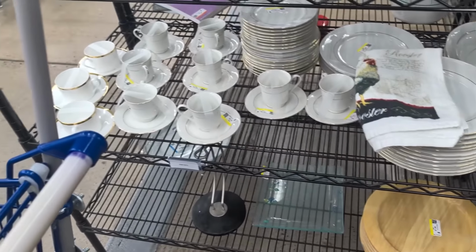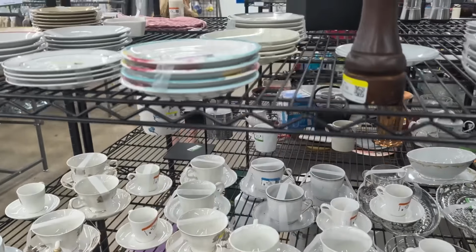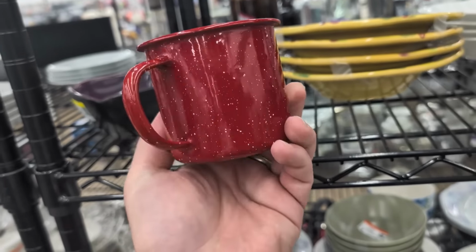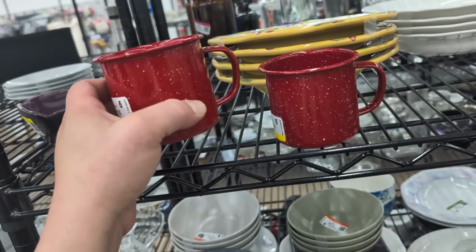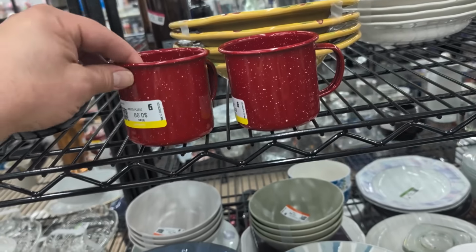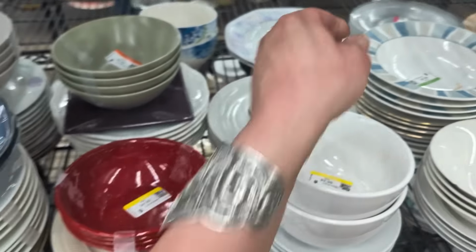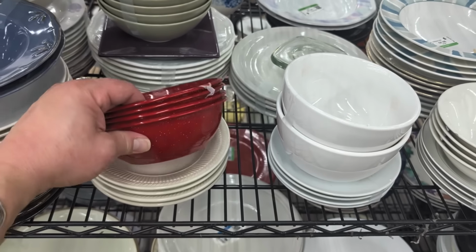Looks like a bunch of this white, a whole 3 shelves full of the white, but that's it. Not a whole lot of vintage. Those cups, I've got some. If you saw my Vegas video, I've got a couple of sets of plates that are red graniteware like this that we picked up. But there's just the 2 cups, and I would want 4 because there's 4 plates. Well, there's 8 plates, but here's some bowls though. $4.99 for the bowls. 1, 2, 3, 4 bowls.